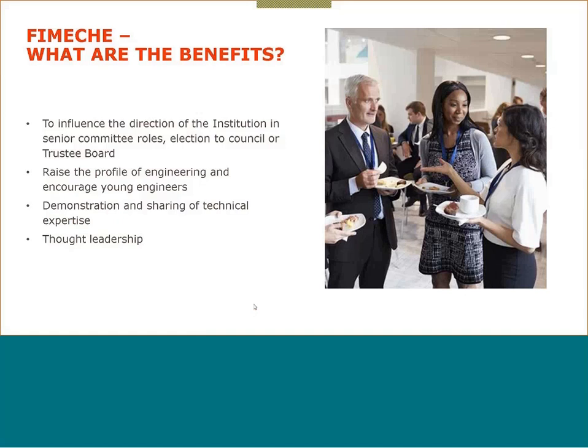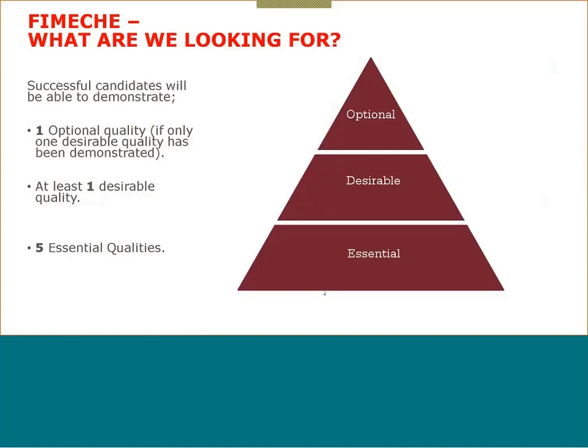So that's a little bit about fellowship and the benefits, but you're all here today to find out exactly what's involved, what the process is. So I'm going to just explain that to you in a little bit more detail. So there are a number of qualities which we have defined, and in order to submit a successful application to us, you need to be able to show to us that you meet the 5 essential qualities, which I will go through with you in a moment.